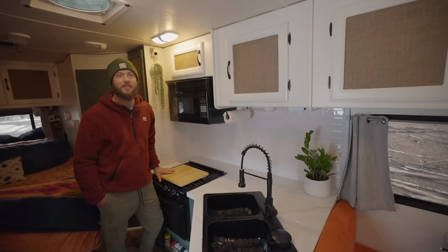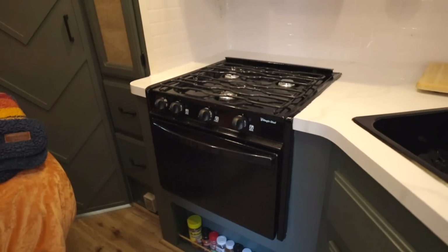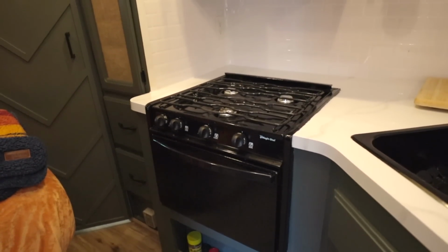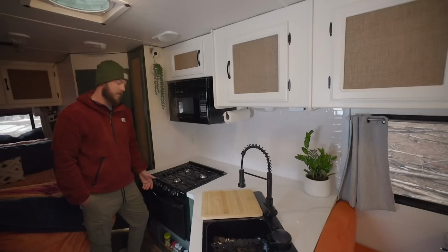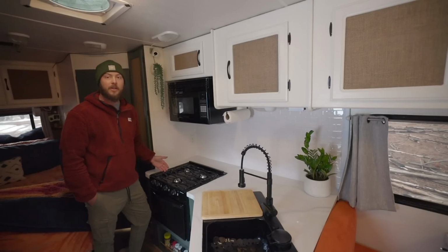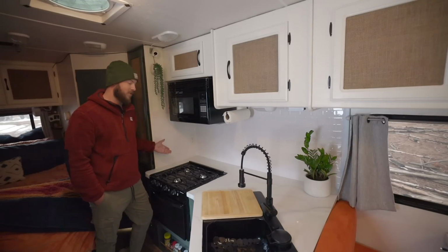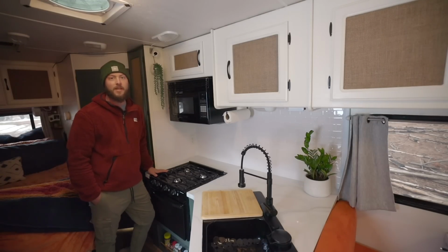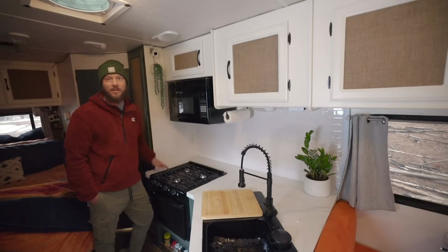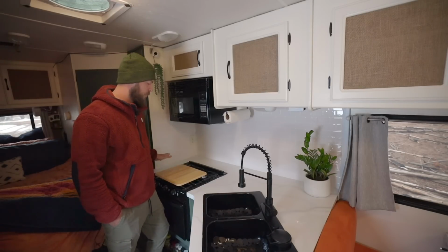of everything we're using. So we have a propane 3-burner oven and stovetop. We use the stovetop almost every single day, and the oven has actually been really nice in the winter as well because not only are we cooking our food, but we're also heating up the RV with propane. So it's a good 2-for-1 option when we want to make something that's quick and easy and also get some heat in here.